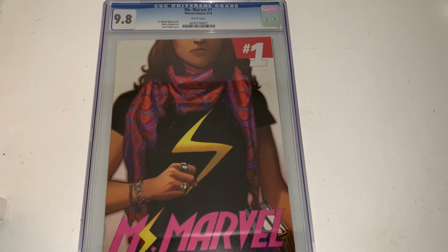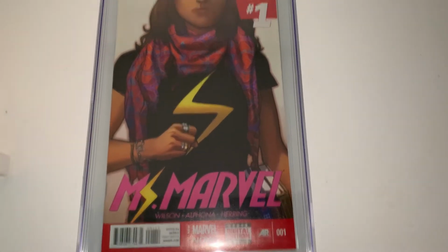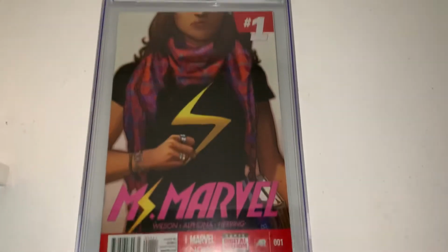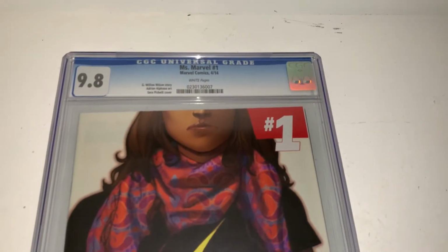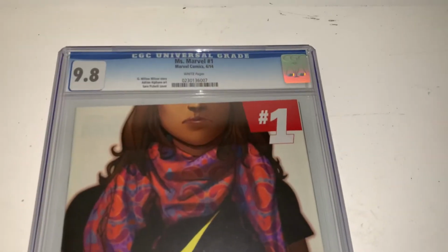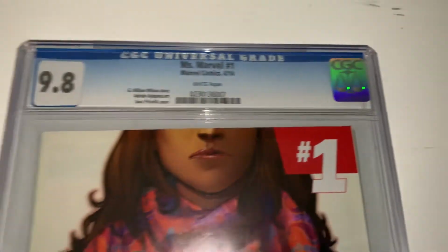But until then, I'm just gonna enjoy this, man. This is a work of art. 9.8, tough grade to get. It's not easy. CGC does not grade lightly, and it's a universal grade, so it's a legit 9.8. There's the CGC sticker. Beautiful.